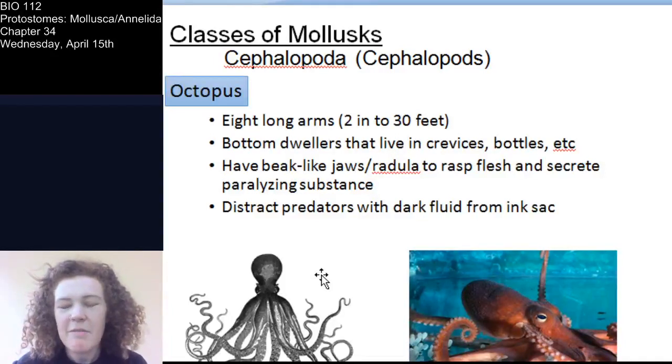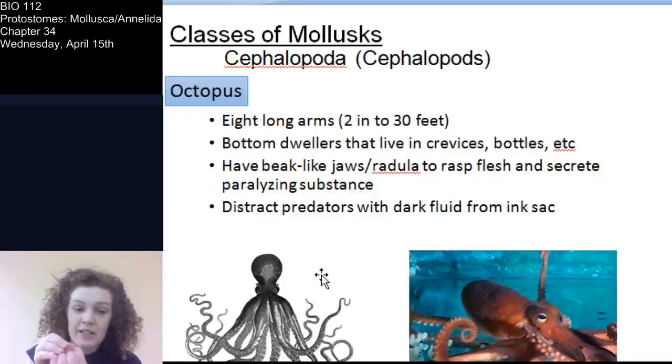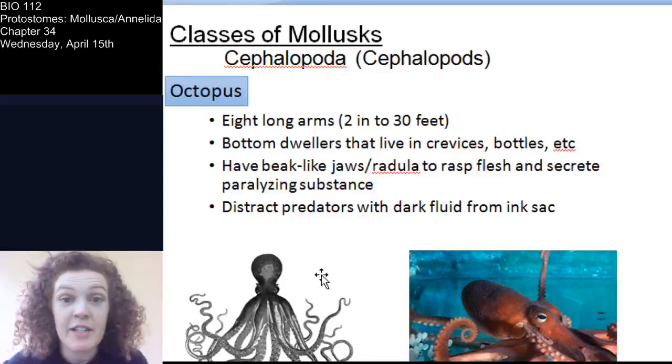Since they're bottom dwellers, they tend to be predatory, and they tend to hunt along the bottom, or they'll hide somewhere and watch for prey. And like I said, they have a beak-like jaw. It's really dark. It almost looks like a bird beak. And that jaw can hold their prey, and then they secrete a toxic substance to paralyze prey, and then use the radula to break it apart and eat it.